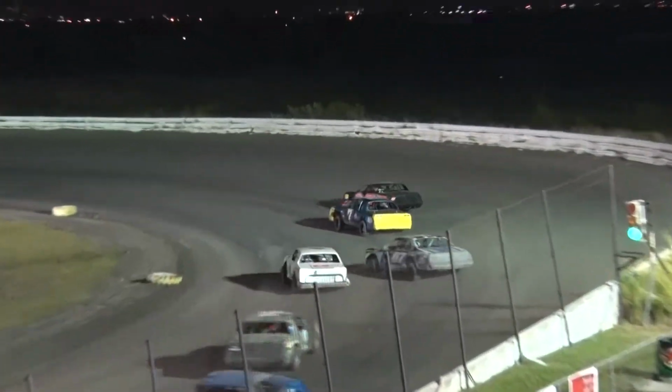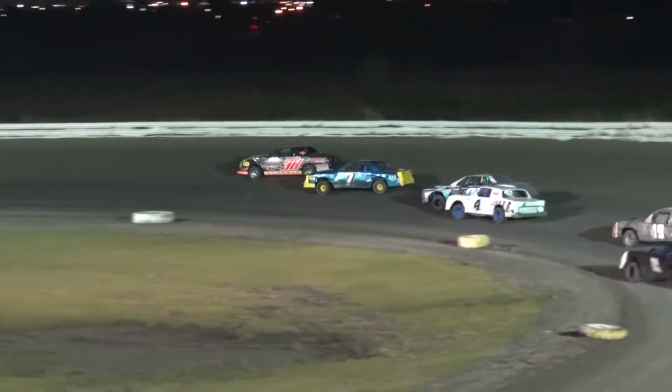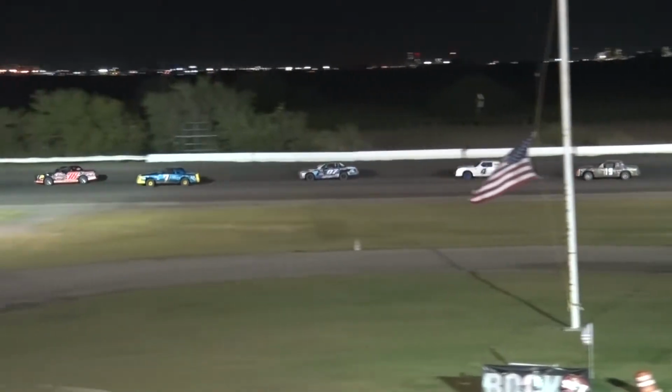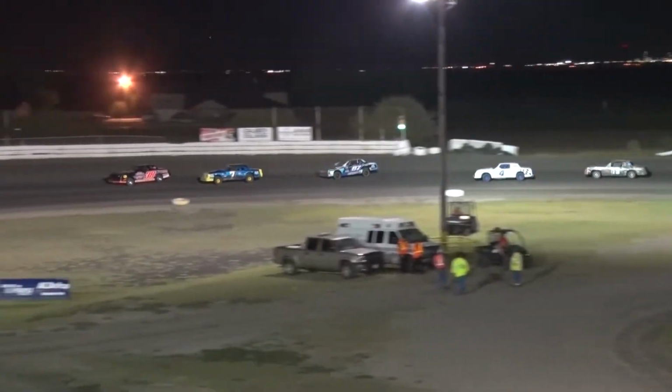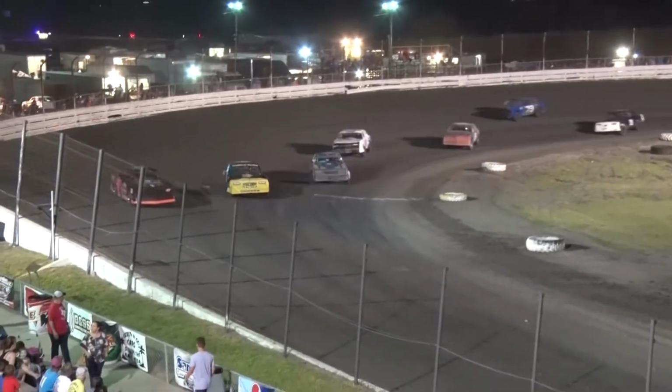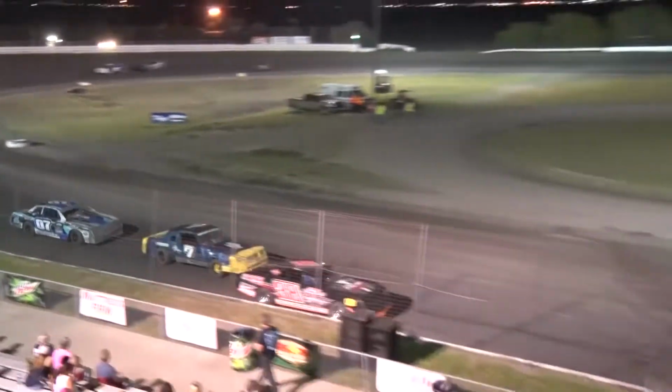We're double file for third. Logan Shunka on the outside, Gary McDonald on the inside. Shunka in third. Now McDonald in fourth. Here comes Mike Horelka. A good run for the 19 machine. Horelka sitting in the fifth position. Miguel Mendoza, John Ramirez, and Alexis Hendricks, your final transfer spots.